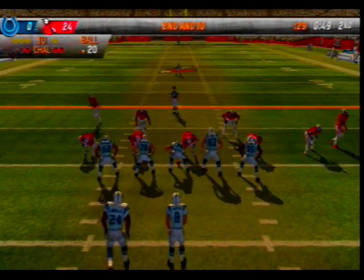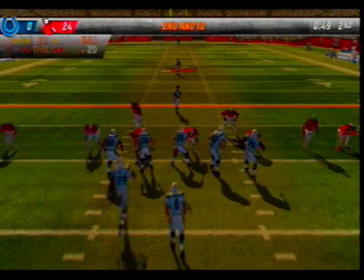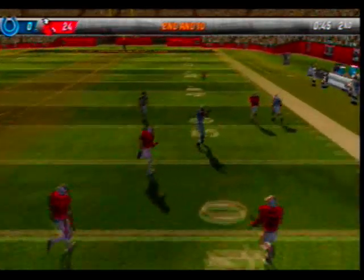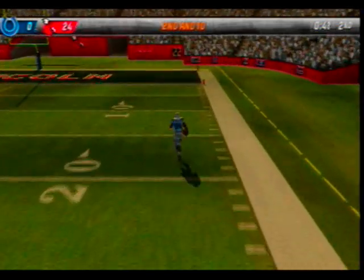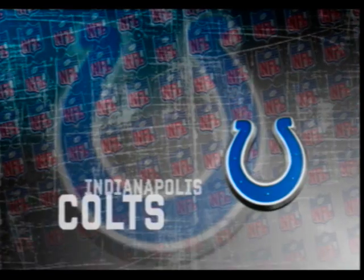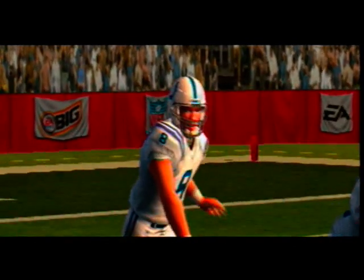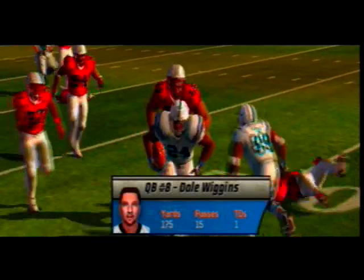Wiggins out of the gun. Throws it. Breaks free. The 40, the 30, the 20, the 10. Touchdown, Indianapolis. I'll tell you, this is nice work by both the quarterback and the receiver in this play. Watch it here. He reads the coverage, looks for the best option, and then throws it to him.